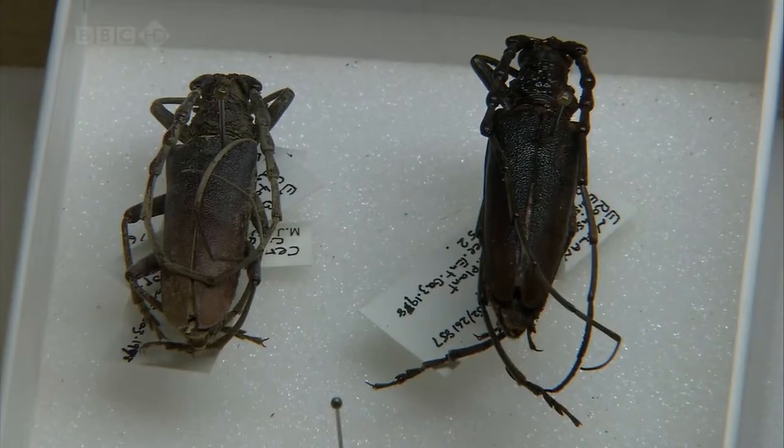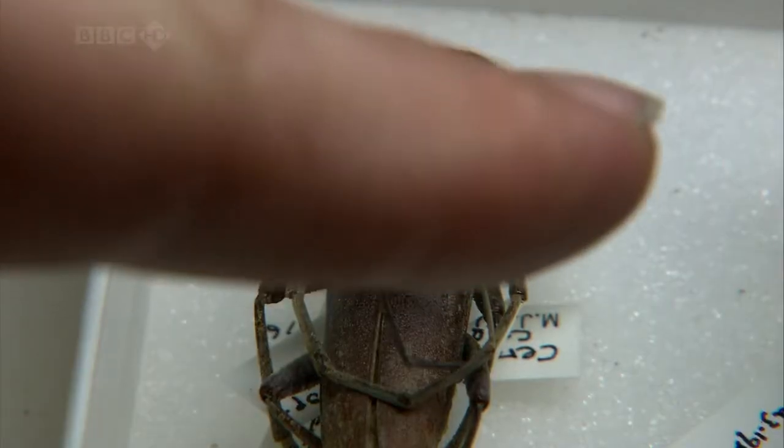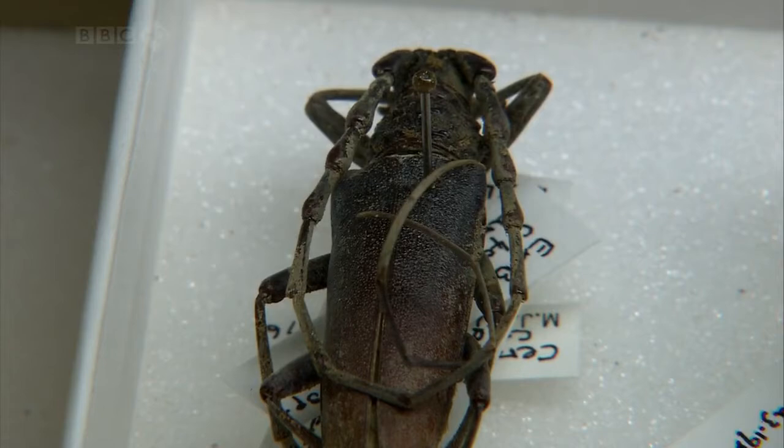These insects would be preserved for 4,000 years in really good condition. So, well, they look exactly like modern specimens, really. I mean, if you saw that in your double glazing, you'd just think it had crawled in there and died. Yeah, you would, wouldn't you?